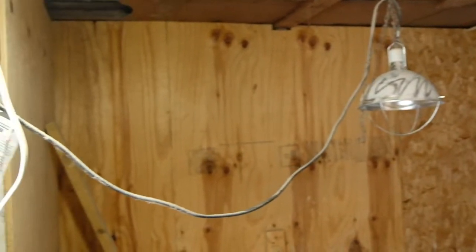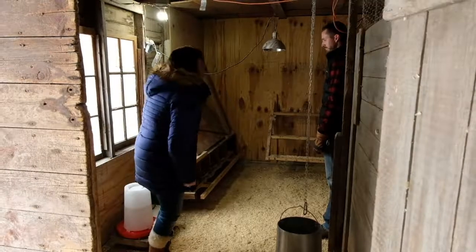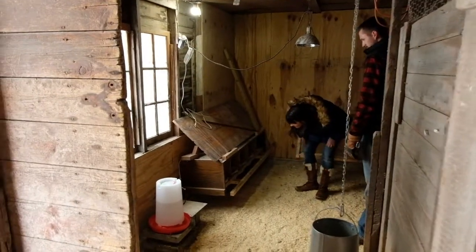Our brooder boxes are here. We have 5 of them, which seems sufficient. Can I look in there? Yeah, certainly. There's a few. I won't crawl in there, I promise. Oh, they're in there.